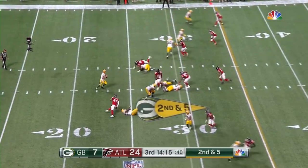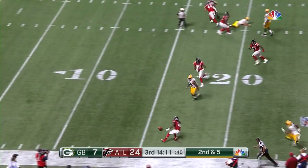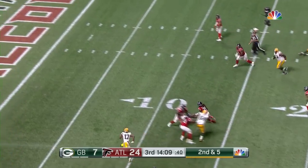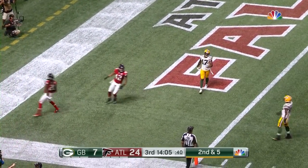Point anyway, second down. Look out, look out, and he just flips it away. Vic Beasley came in. It looks like a fumble? Is it a live ball? If it is, it's going to be a touchdown.